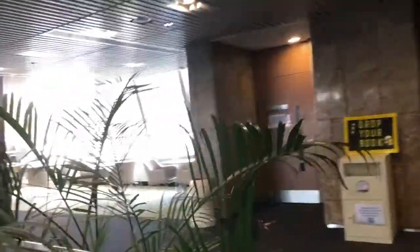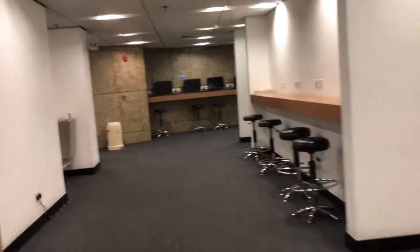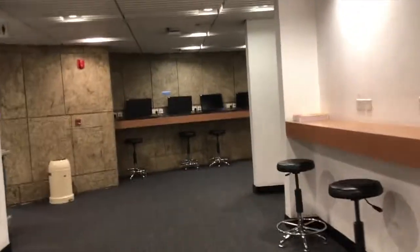This is the second floor, where all my business classes in this building were. I sat in the same seat, to see if the door is unlocked. So this is where I had my negotiations class. I can't go inside, but this is what the classroom looked like, and I would sit right there at that seat.